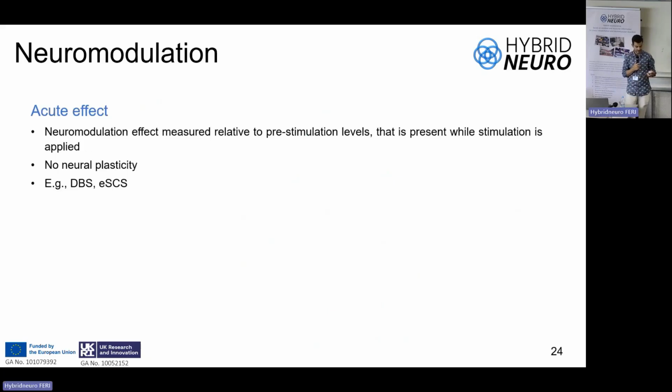When we talk about neuromodulation, I want you to know about acute effects, which is when the changes in the nervous system happen just while the stimulation is applied, and there's no neuroplasticity because the circuits don't change over time. So once you remove the intervention, the nervous system returns to the previous status. The best example is maybe deep brain stimulation, used in Parkinson's disease or tremor management. You apply some currents in some nucleus in the brain, and that counteracts the symptoms, but the moment you remove it, they can come back. Or epidural spinal cord stimulation, in this case by the Courtine lab, in which you are walking while the stimulation is on.